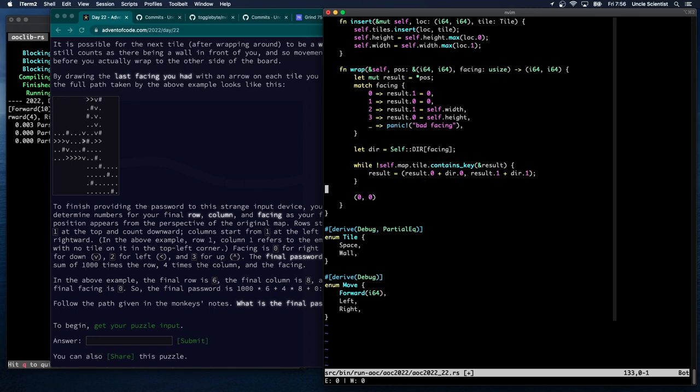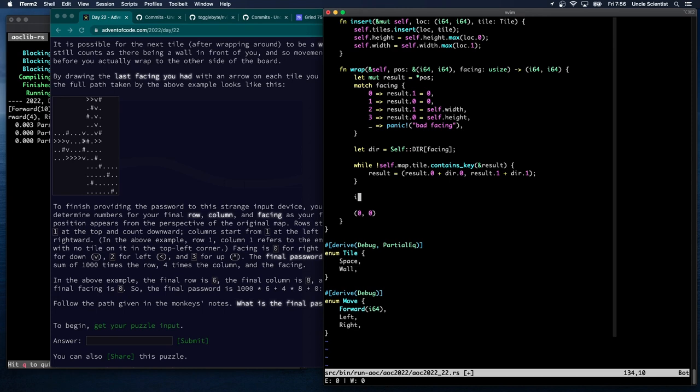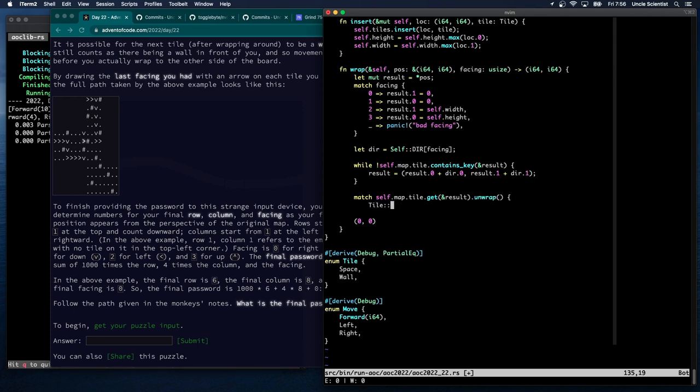And then we have to determine if it's a wall. Self.map.tile, okay, we can just do a match. Self.map.tile.get(result).unwrap. And it's either going to be a Tile::Wall, in which case we're going to return the position we were, and Tile::Space means we're going to return the new position that we found, result. Okay.